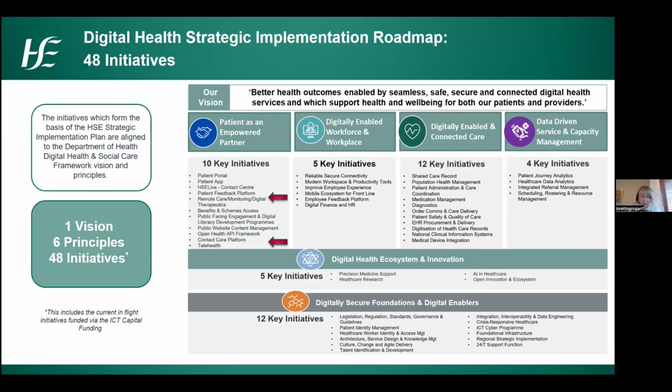So there are those 6 principles, and 48 key initiatives have been identified to be progressed over the coming years. I'm not going to go through those 48 key initiatives, but there are some really important ones in there, and data is going to be at the core. Standardizing our data is going to be at the core of the successful implementation of those key initiatives.